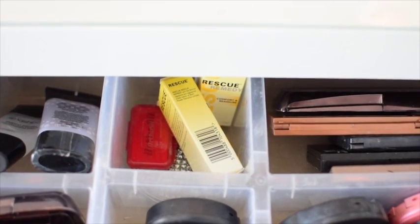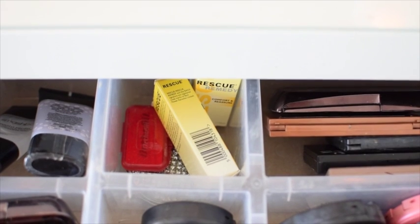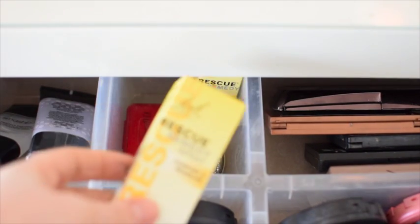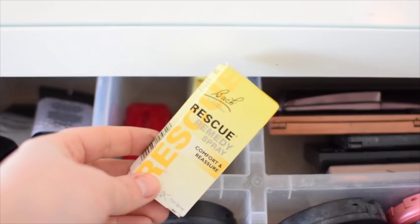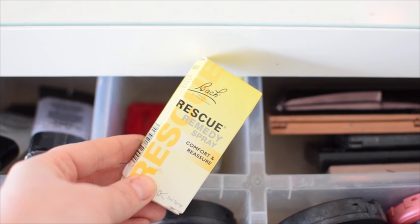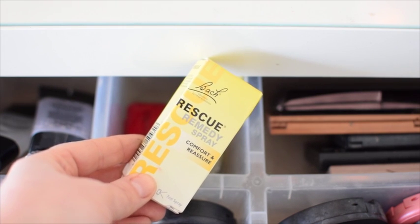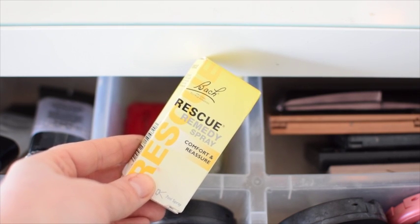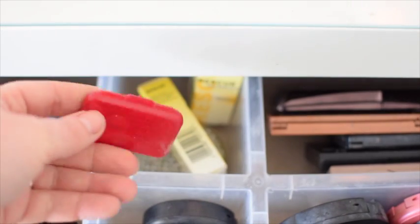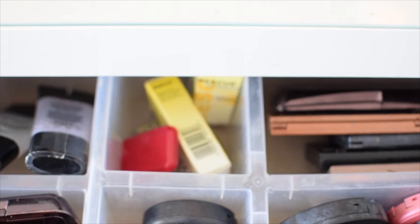Then at the back there is just where I keep a few bits and pieces that I use regularly. Like I have Rescue Remedy. If you're planning a wedding, you absolutely need this in your life. You can get it in spray, chewing gum, droplet format. It just takes the tightness of your chest away when you're a little bit stressed, and I find it really good. And I keep some of my braces wax in there as well.